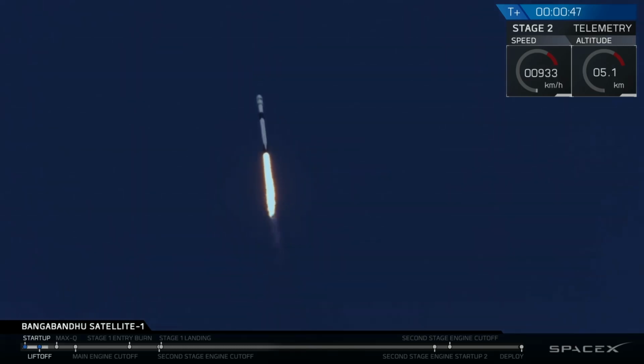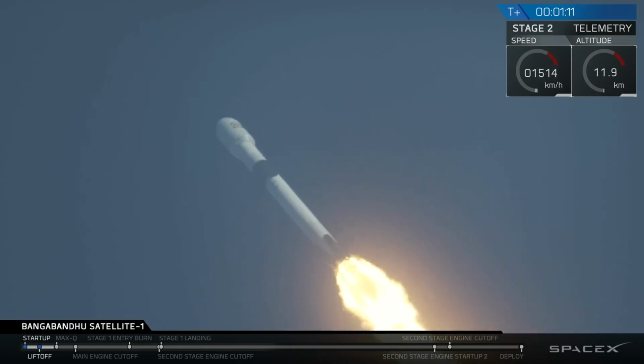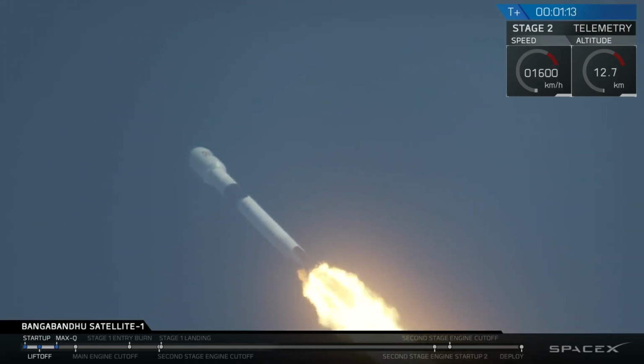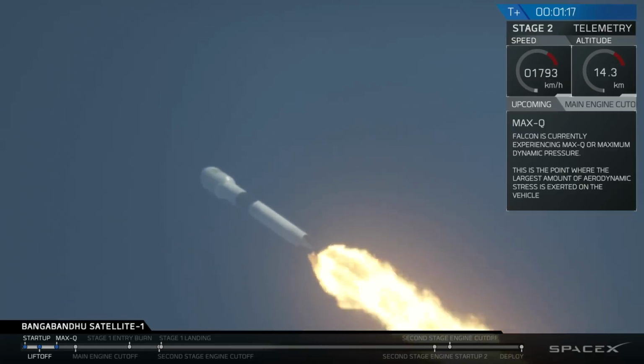Power telemetry now. And you saw Falcon 9 lift off in a beautifully clear shot there at 4:14 p.m. Eastern. At T plus 10 seconds, the thrust vector control system tilted Falcon to begin a pitch kick maneuver to get it going sideways. You just heard that we're going supersonic and we're about to go through max Q, when the rocket's pushing hardest against the atmosphere.